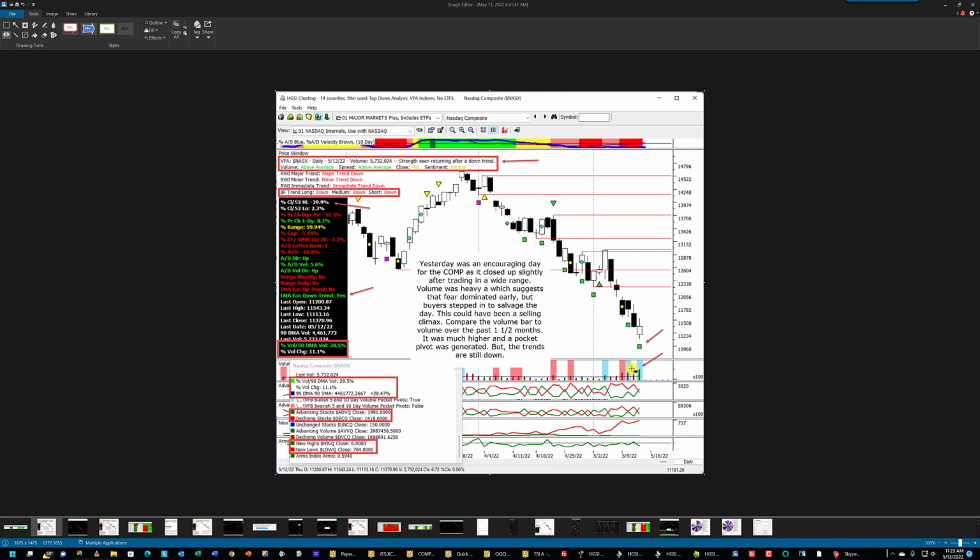Compare this volume bar to volume bars over the last month and a half. This bar was much higher than anything visible in here, and it opened here, traded down, and closed in the upper part or above the 50% level of its range at 59.94. A pocket pivot was also generated, so volume was much higher. The trends are still down, as you can see right here.